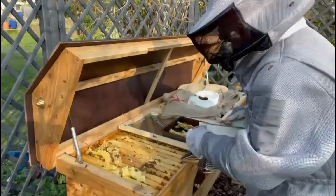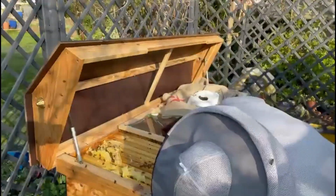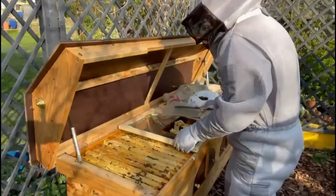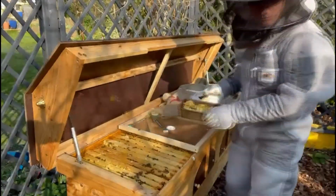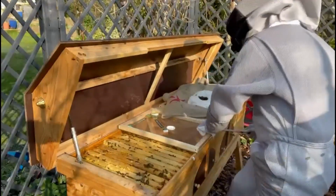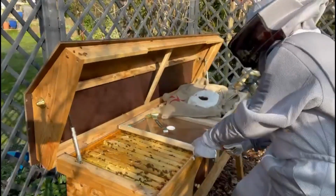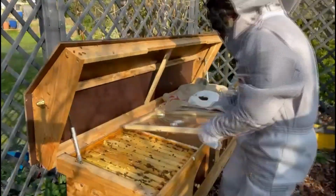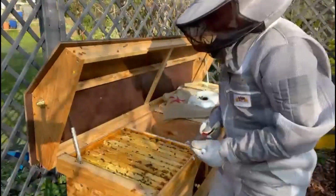See, they don't really like that, and keep your heads down because I've got to tidy up some of these frames. So that's that one done. I will remove the burr comb that is on the crown board a bit later. I will put that in front of the colony so that the workers can leave it. Hopefully they'll say, okay, it's not in the colony, and they're going to abandon it, but at least they won't be flying into where I'm working.